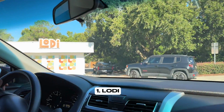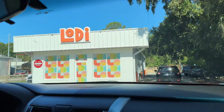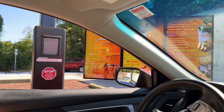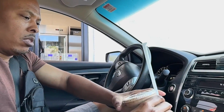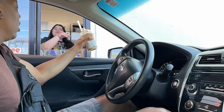The first on our list is going to be Lodi Coffee. Lodi Coffee is located in Mount Pleasant, South Carolina, which is about a 10-minute drive from Charleston, so not far at all. They make over 21 uniquely flavored lattes, including salted caramel, hazelnut, and lavender. They also have an extensive matcha menu that includes flavors like pina colada and peaches and cream matcha.